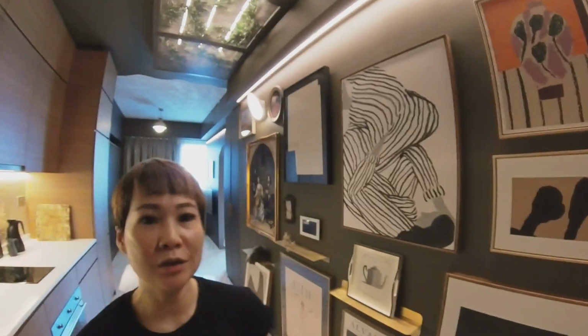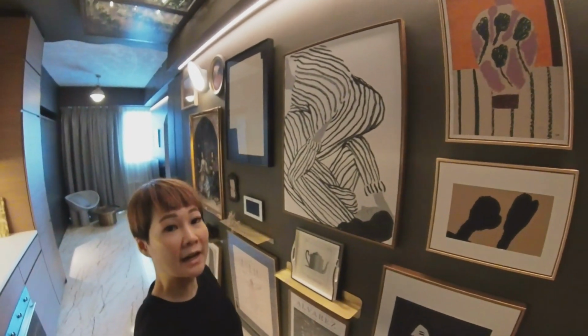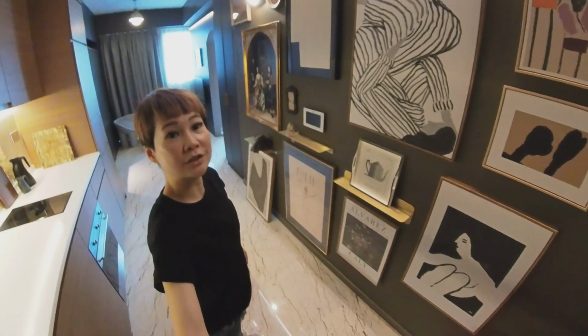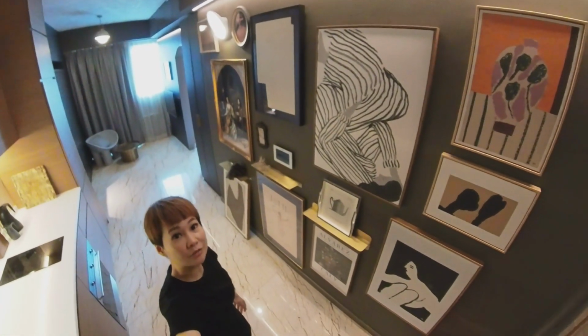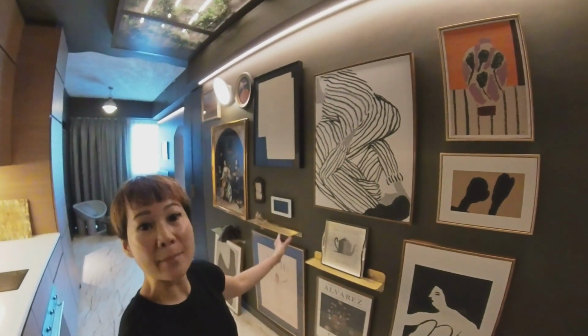Now if you can see, I have a gallery wall here. Because the space is not very big, I was trying to find out what I can do here. So the interior designer suggested getting paintings from Taobao. They're all from Taobao. I just hang them haphazardly.